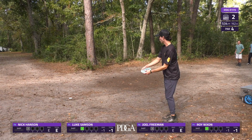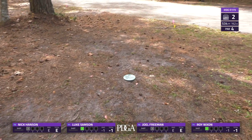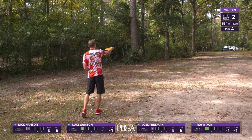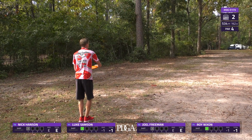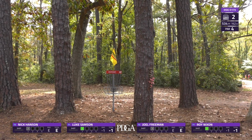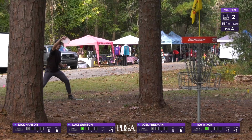Nice shot there from Luke. Going to put him pretty much tap in range. Give him a good birdie start. Roy getting just a little deep there, but also going to be in a good position. Now Joel has a bit more of the ideal line here. He can just kind of toss a straight shot, similar to hole one, maybe not quite as far. Oh, he's going to leak a little left, but still inside the circle. Looks to be a well-executed par play after not quite being in position off of the tee.